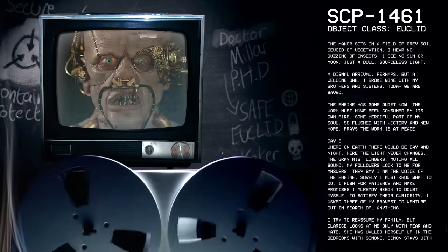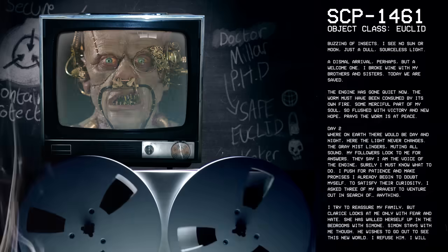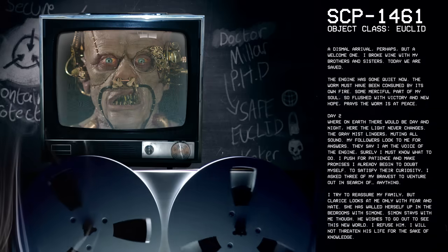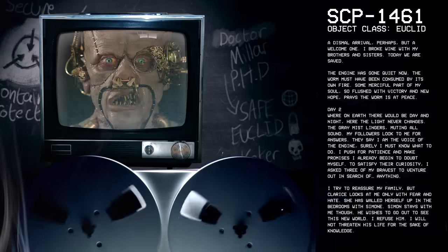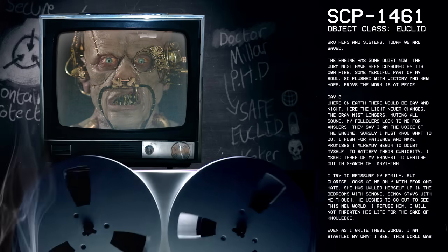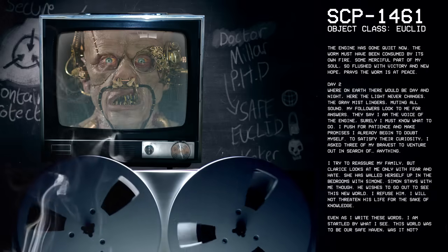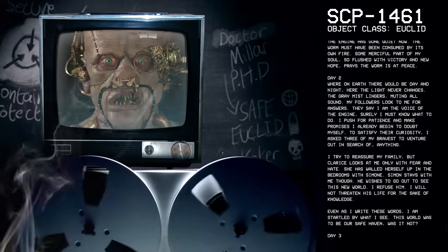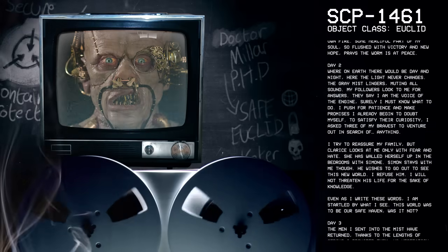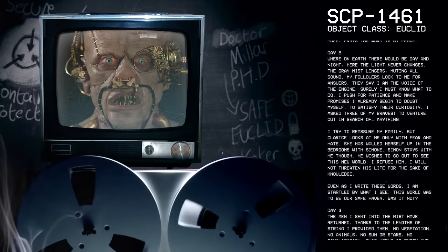Day 2. Where on Earth there would be day and night, here light never changes. Gray mist lingers, muting all sound. My followers look to me for answers. They say I am the voice of the engine. Surely I must know what to do. I push for patience and make promises I already begin to doubt myself. To satisfy their curiosity, I ask three of my bravest to venture out in search of anything.